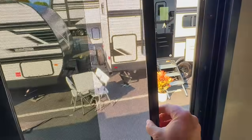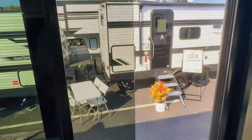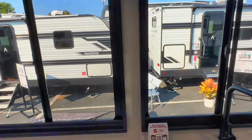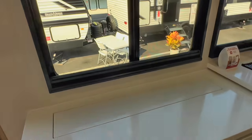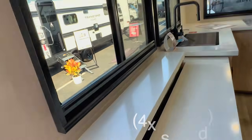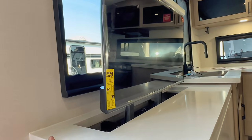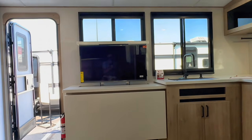You know, if you're eating, having some lunch or something like that. This screen's a little junky. Okay, there it goes. User error. But yeah, you can see how those would be handy, especially on the campsite side. So let's move this elevator up. There we go. And now if I'm sitting over here, yeah, there we go.